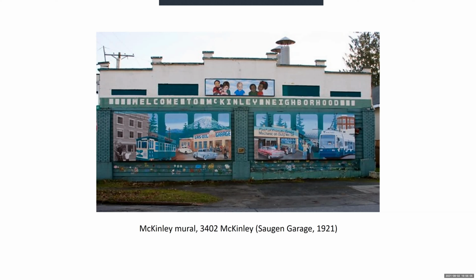And you can see in this mural a couple of buildings that are important to folks in McKinley Hill. You can see the McKinley Apartments over here on the left, and then the Saugen garage here. And then a little bit over here on the right in the background there, probably the Porter Apartments further down the street.